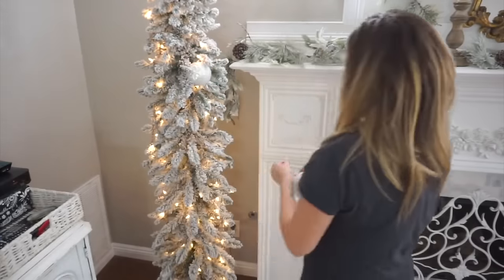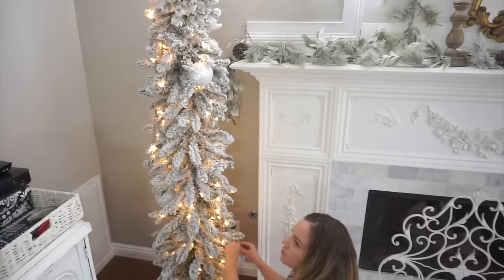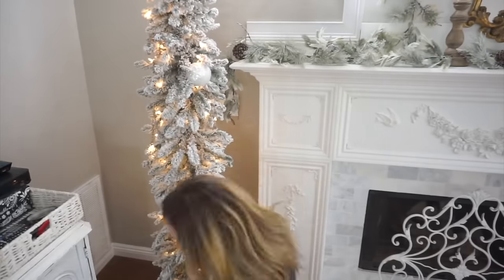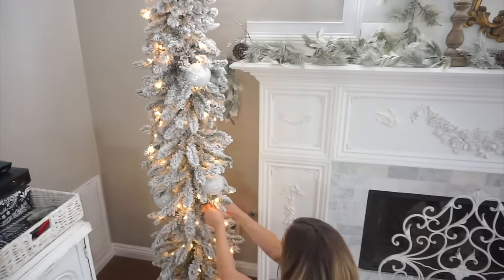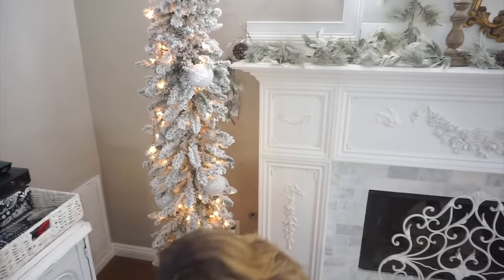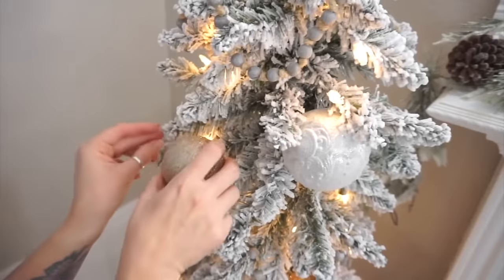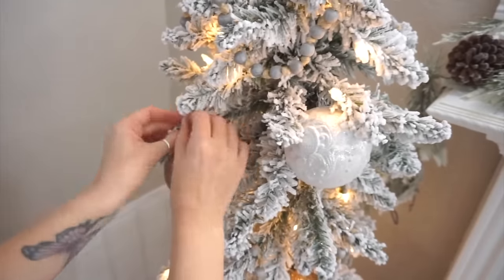So the look that I was going for in this room was French country and very neutral. So I am sticking with the neutral colors, and I'm going to add little tiny pops of gold in here as well. And I will be doing the same type of colors for both of these trees in here. And I just feel like this is what this room needs. I do not want this room to get too overwhelming. This room is not that big, and I feel like with just too many colors, it just gets kind of wild, and I didn't want to do that in here.